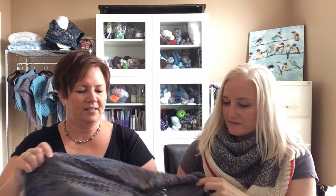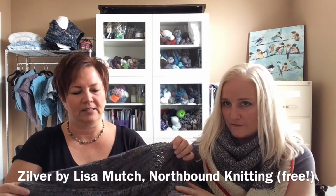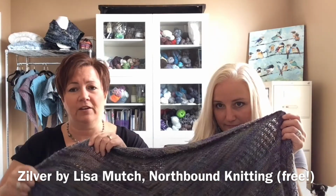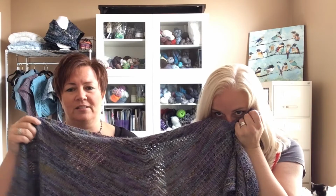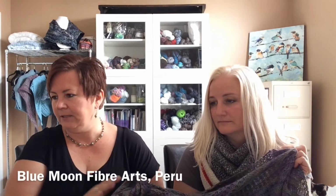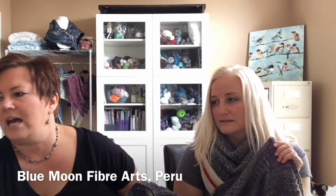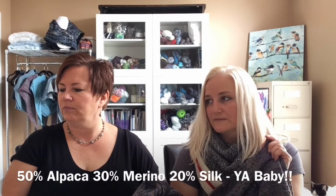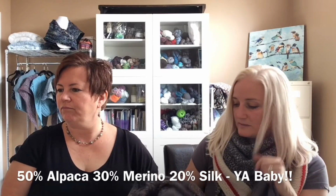Yeah. So this is Zilver by Lisa Much, Northbound Knits, which calls for fingering weight, and our friend Noelle did it in this yarn, which is an Aran weight. This is Blue Moon Fiber Arts, and it's the Peru base, which was a huge skein. Did you use half the skein? I used up almost all of it. So it's the Peru base. I didn't write it down. It's alpaca, merino, and silk or cashmere. I'm not sure. But it's super soft, and the colors are really pretty.